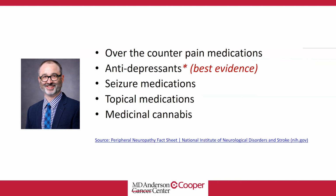The difference between the two is really, every person's body is different. So for most people, gabapentin works fairly well. If someone takes gabapentin and that doesn't work for them, then we'll switch to Lyrica.